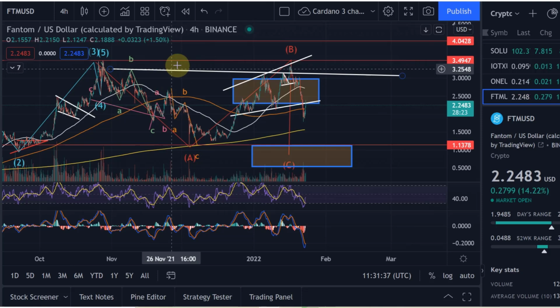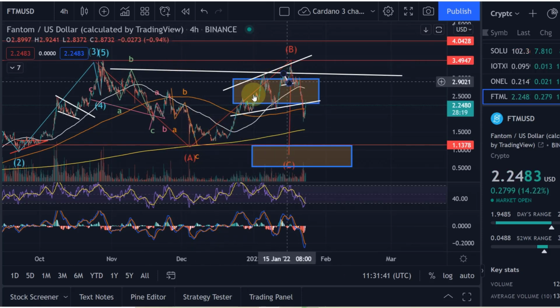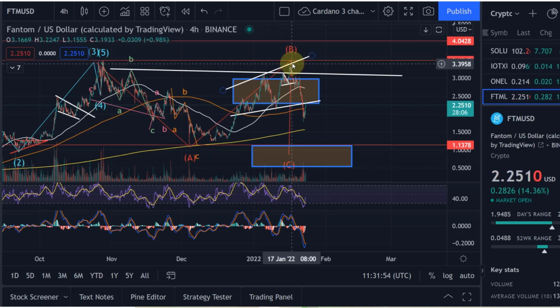If you remember correctly, we moved up here. I gave you my target area for this area where we would see a lot of ups and downs, or at least a reversal of the Fantom chart with a high probability. That is also where I took profits. I had a lot of sell orders triggered, with the highest one I think at 339. That was pretty much the top.